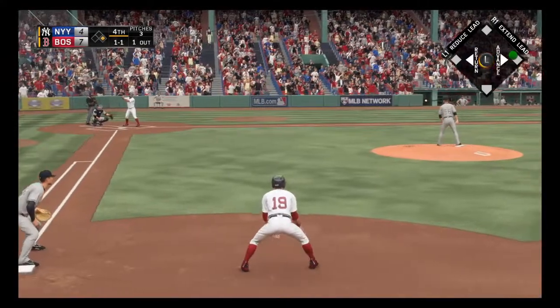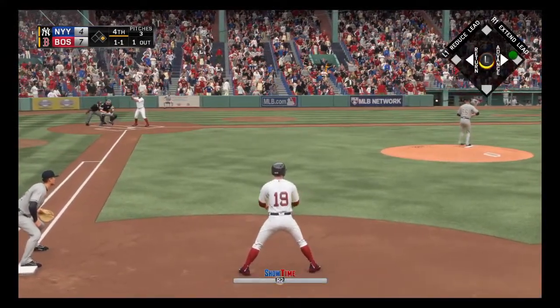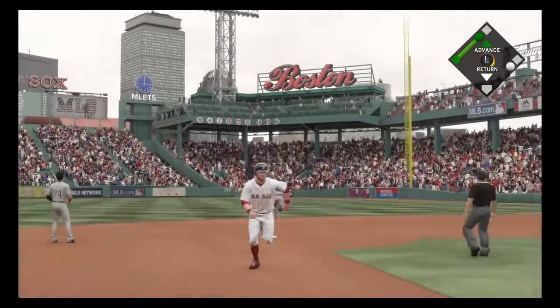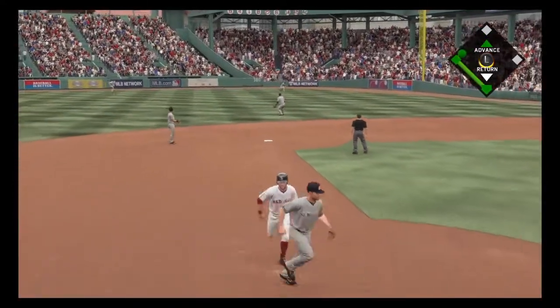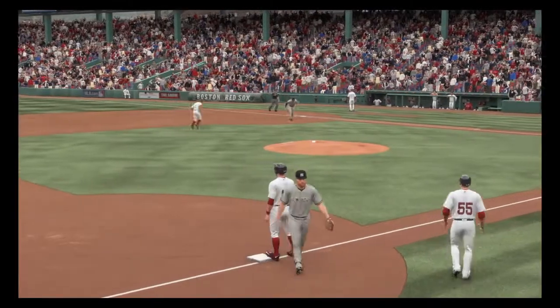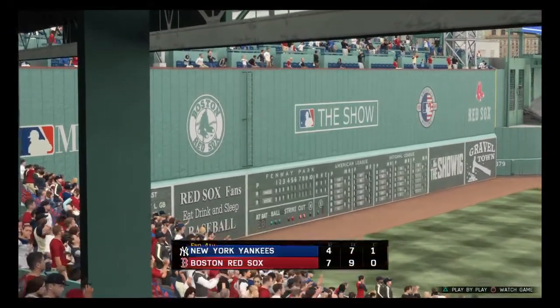Xander Bogaerts steps in, working on a 1-for-2 game so far. Runners on the move for second. Lifted in the air to right field. Lemon has it in his tracks. He hauls it in without any trouble, and there are 2 away. On to first, and they get the double play. So they pick up 3 runs on 4 base hits. No error.